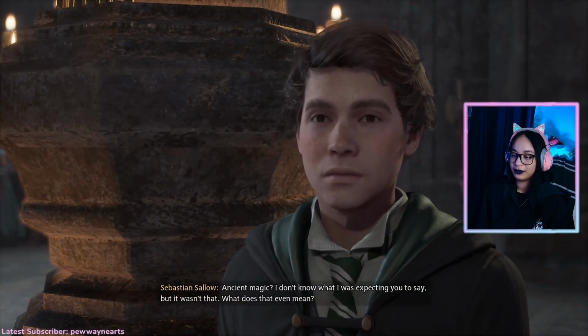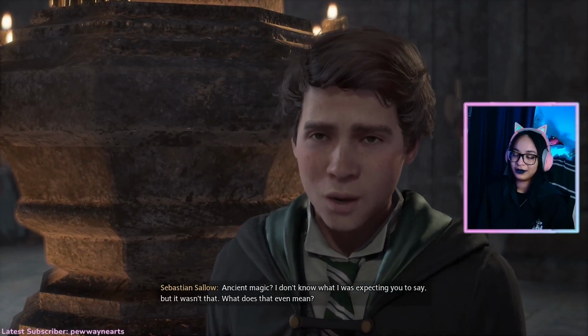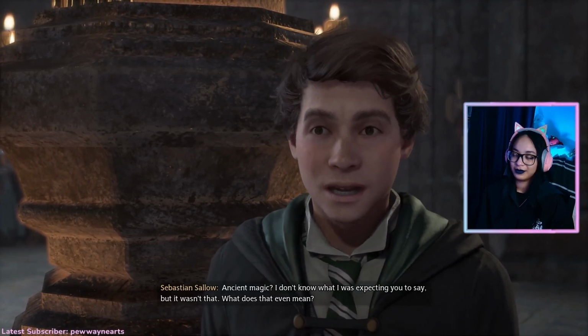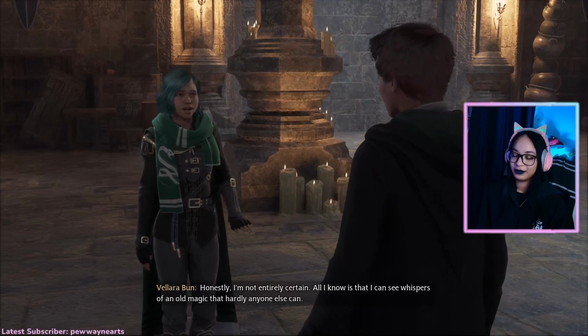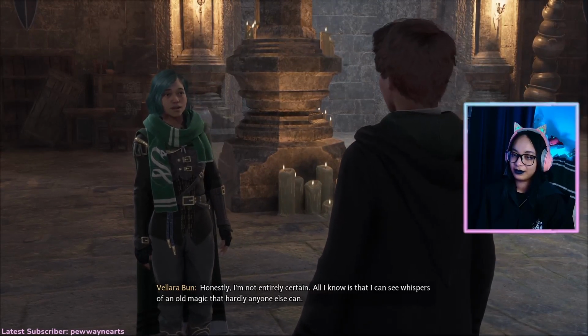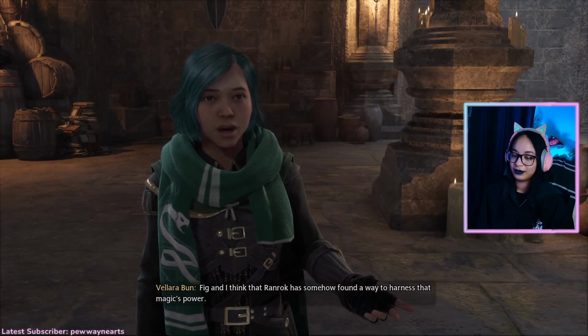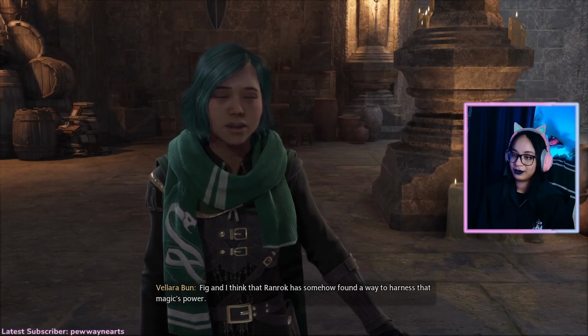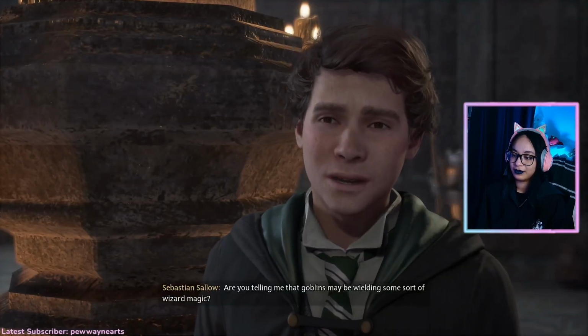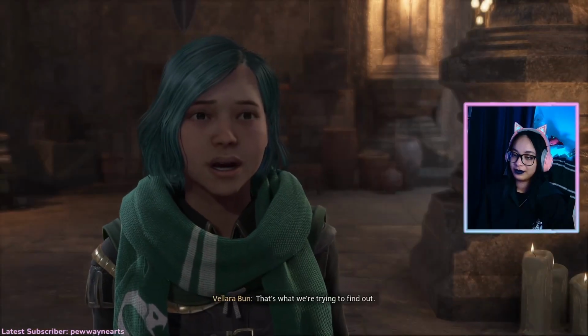Ancient magic? I don't know what I was expecting you to say, but it wasn't that. What does that even mean? Honestly, I'm not entirely certain. All I know is that I can see whispers of an old magic that hardly anyone else can. Fig and I think that Ranrock has somehow found a way to harness that magic's power. Are you telling me that goblins may be wielding some sort of wizard magic? That's what we're trying to find out.